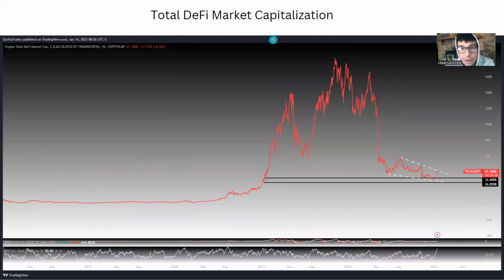Now, this is the total DeFi market cap. The DeFi market is very important to watch. It's actually a leading indicator. If you look here, the DeFi market cap is outperforming the total altcoin market cap, right? We're up here, testing the trend line again, 1, 2, 3 times. We bounced off of our nice support level right here.